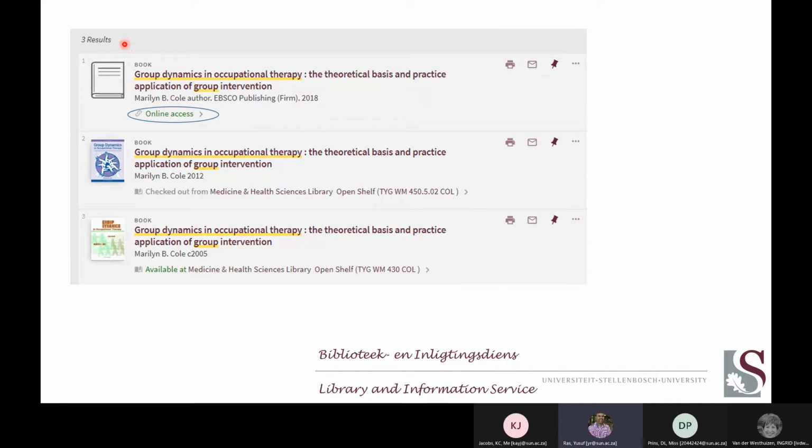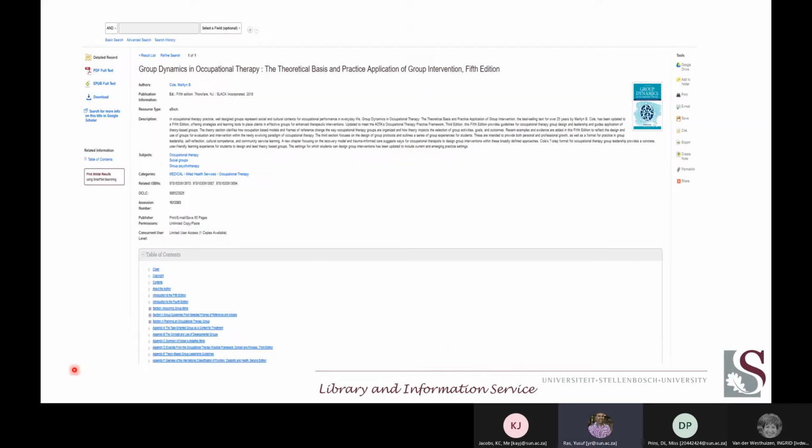Then when we have an ebook available, it will show this as online access. You just click on that online access, and it will take you to the link where you can view the electronic book. This is basically how it looks when you've opened the ebook. You will see your PDF full text, and it will give you the table of contents here, the chapters. You can click on it and you should be able to access the ebook.